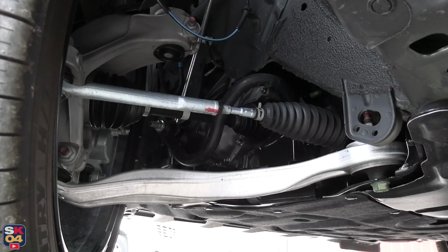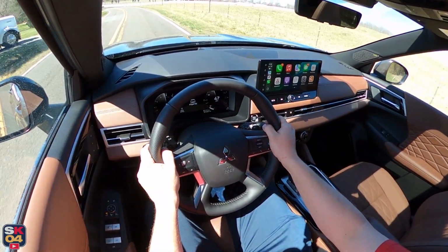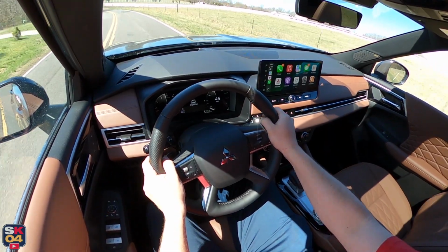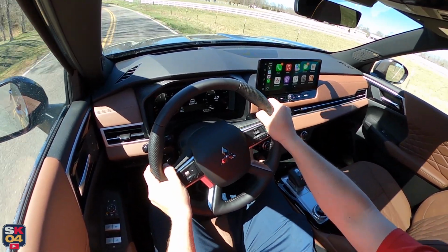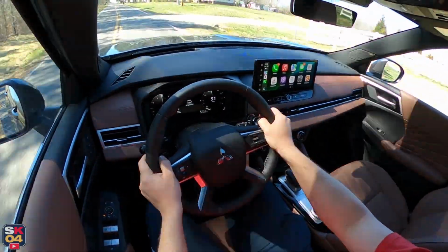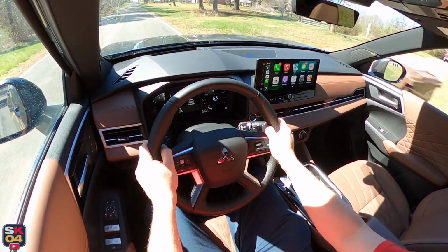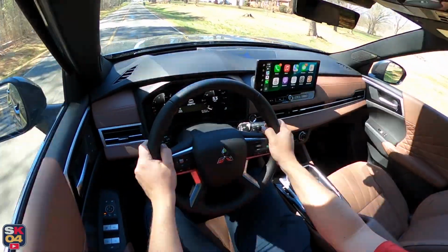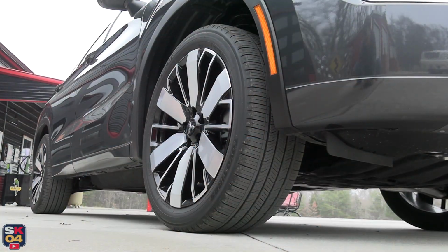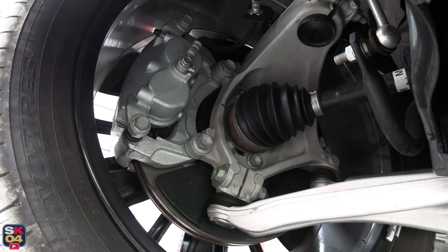Both lightweight and high rigidity were achieved by using forged aluminum for the front lower arms and rear upper arms. Hollow stabilizer bars were also employed for the front and rear to reduce weight while also helping to enhance rigidity. Mitsubishi also changed the number of suspension components for 2025. The suspension was tuned as a complete system working in concert to balance ride, handling, driver confidence, and road feel.